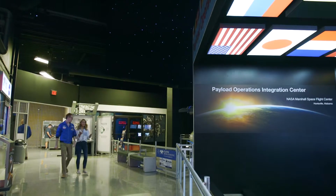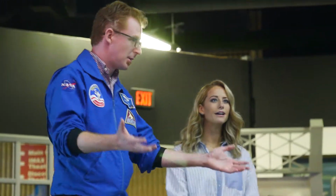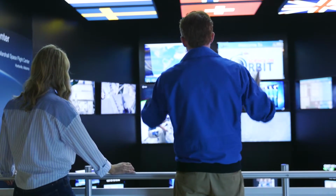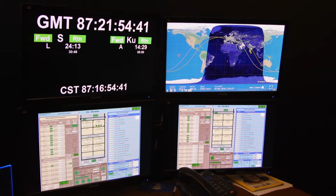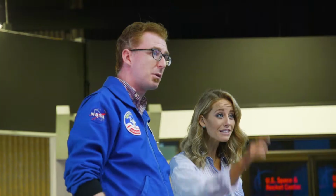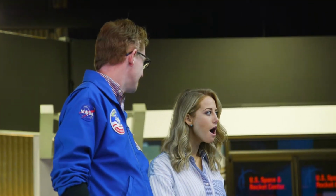Golly, I feel like we're in NASA right now. So in a way you are. So this is here, the Payload Operations Integration Center. So this is a showcase for what Marshall is doing right now. Are any of these live? So there are live feeds on display. That's live right now? Yes, so you can look at what Earth looks like from space, here in Huntsville, Alabama.